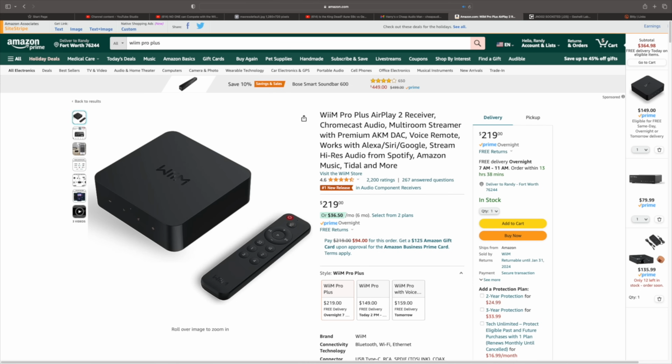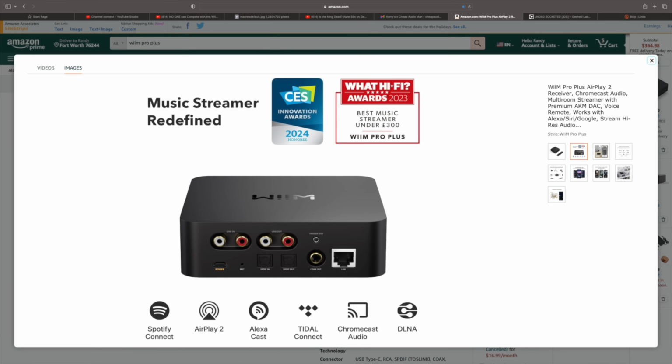It has an AKM 4493 DAC inside it, so a bit of a better DAC, or a lot of a better DAC, than the WiiM Pro. It also comes with a remote control. It also has an analog input on the back, so this can be a real preamp. You can actually put in a phono preamp or any other analog input that you want into the analog input. It has digital input, so it really is a DAC.